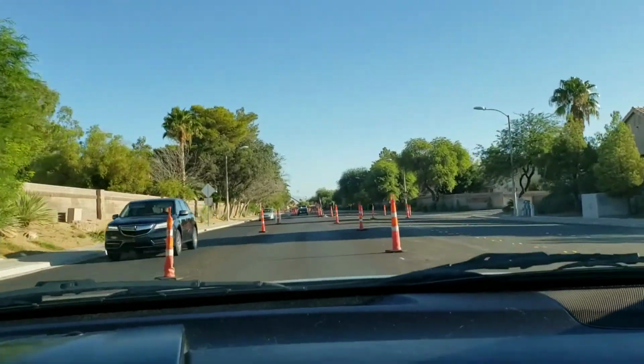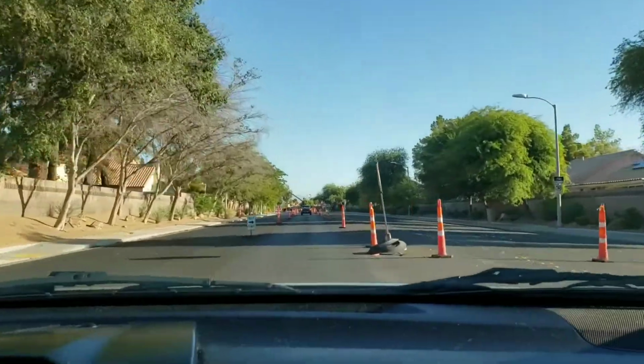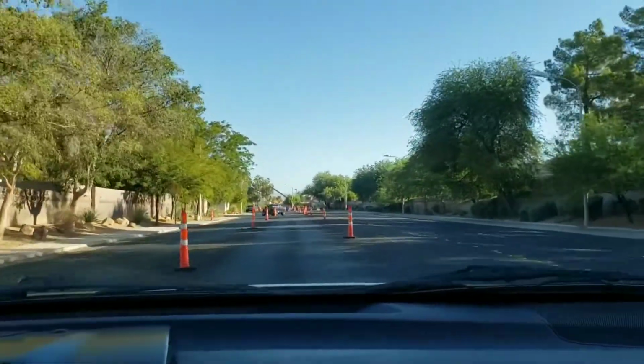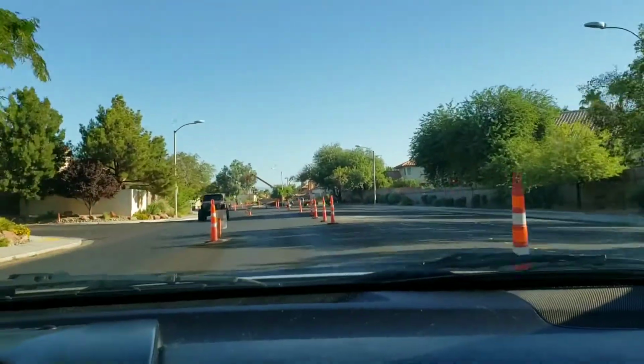Anyway, let's move forth. We're gonna hit Warm Springs to Eastern. We're taking the back streets because we're gonna park in the Miracle Mile Shops parking lot because it's free parking. So we're gonna do the back streets to Vegas.